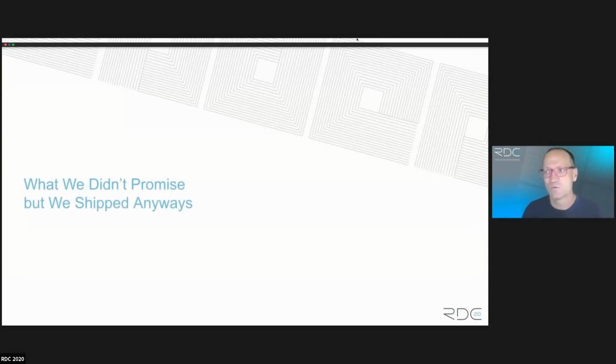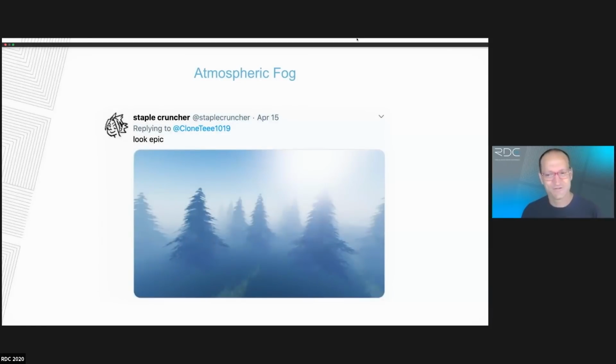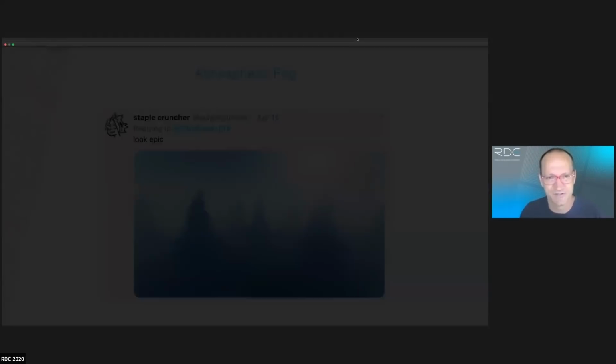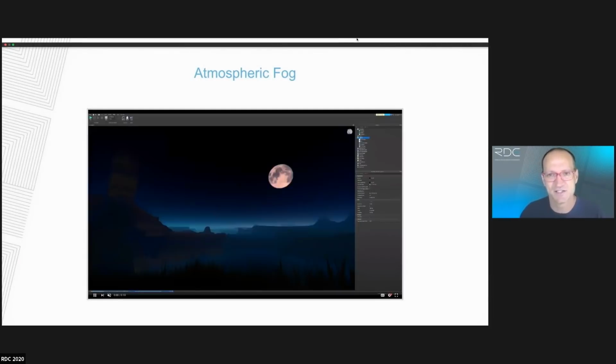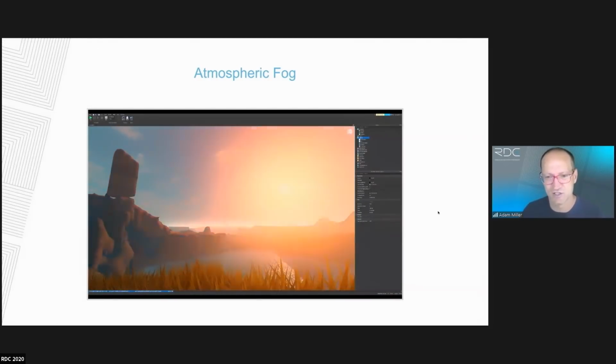Okay, that was what we talked about last RDC of shipping, and we did ship. Here's a quick tour of a few things we didn't talk about, but we shipped anyways. Atmospheric fog, a totally new fog system. It's built from fundamental principles of atmospheres and replaces our existing fog. It's configurable with some nice, elegant sliders and looks really good.